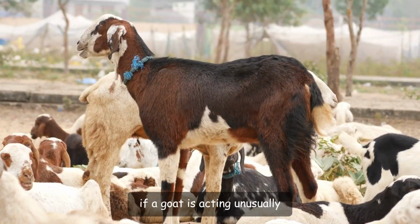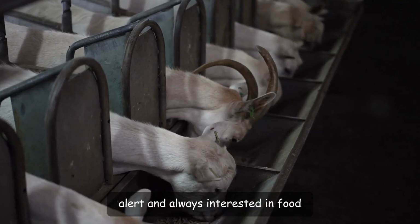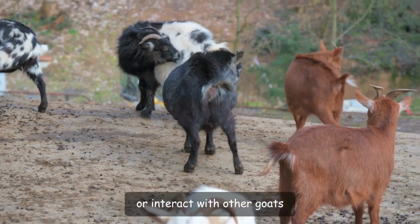If a goat is acting unusually, it might be a sign of illness. Healthy goats are typically active, alert, and always interested in food. They'll also follow you around or interact with other goats.